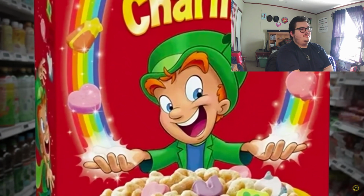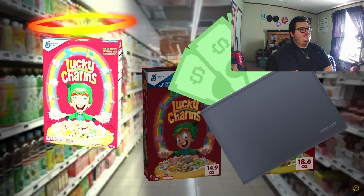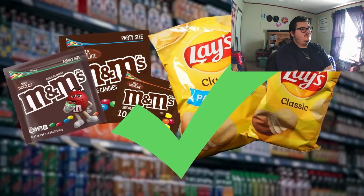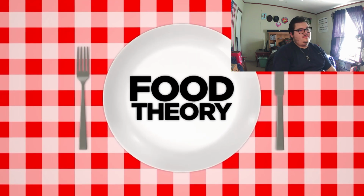So there you have it. Cereal packaging lies the most, and you're better off buying the smaller sizes to save yourself some cash. When it comes to every other category, go ahead and buy the large sizes. Save yourself a few cents here and there. But whatever you do, never, ever buy the small sizes of candies or chips. Always opt for the medium to large sizes. And when it comes to Doritos, never look at anything but the party size bags, even if you just plan to be a party of 1. But hey, that's just a theory. A food theory. Bon appetit.